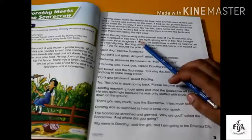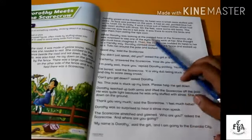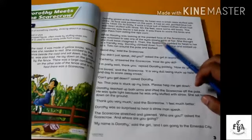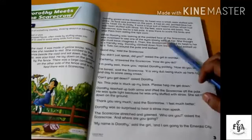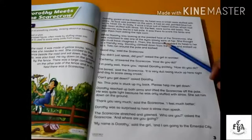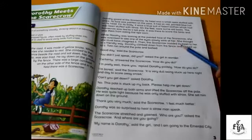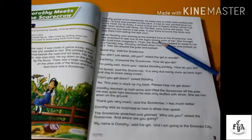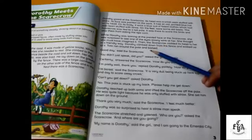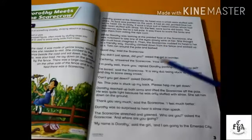Now Dorothy is looking at the painted face of the scarecrow. Then suddenly she got surprised as the scarecrow winked at her. What does wink mean? Wink means to open and close one's eye quickly. She thought that she must have imagined it, but then the scarecrow nodded its head to her in a friendly way.